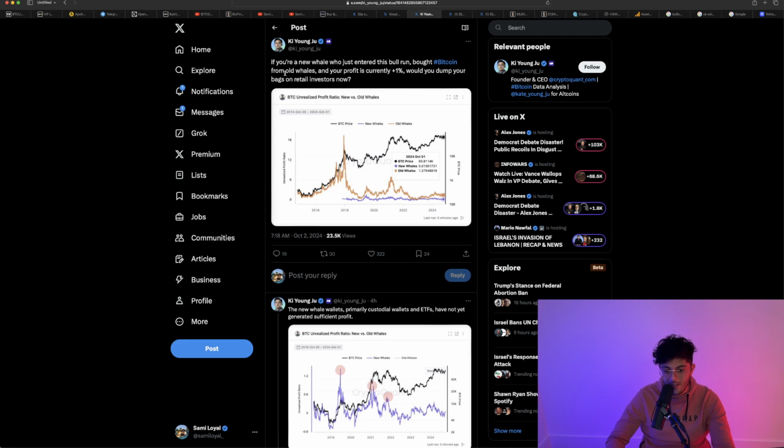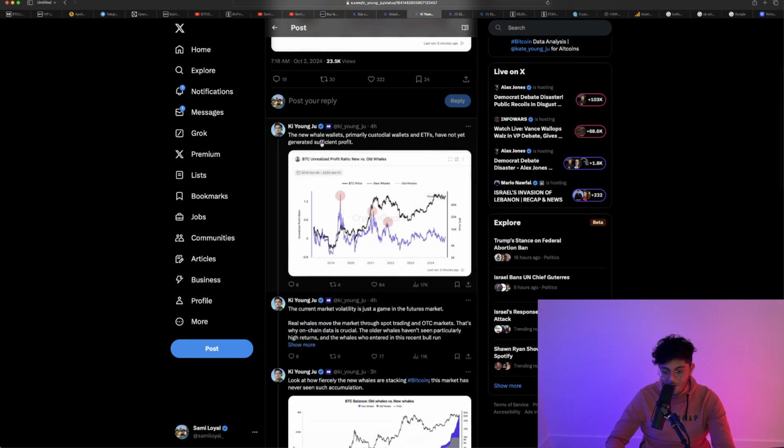Here we've got Key over here saying, if you're a new whale that just entered this bull run, you bought Bitcoin from old whales and your profit is currently 1%, would you dump your bag on retail investors? Now, I think what this person is getting at is ETFs and so on, right? The new whale wallets, primarily custodial wallets and ETFs, have not yet generated sufficient profit. This is 100% correct as well, in my opinion.